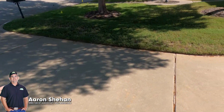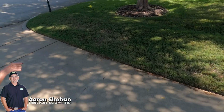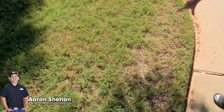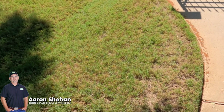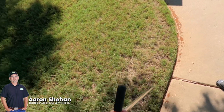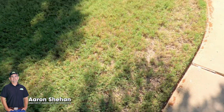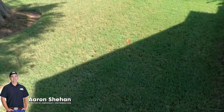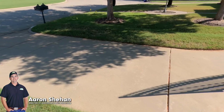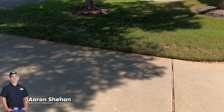But here's the thing that is weird to me: there's a pattern. It goes right here, and right here. My guess is, in the 20-something years I've been managing lawns, the irrigation pop-up heads are going to be here. And when you maintain the grass too tall, sometimes when it pops up, it doesn't clear the grass and it doesn't get the water it needs in the areas that you want.